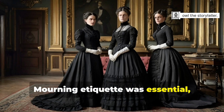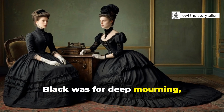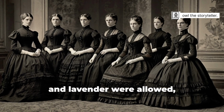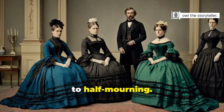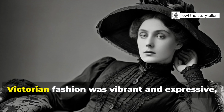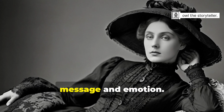Mourning etiquette was essential, dictating the use of specific colours and materials. Black was for deep mourning, worn for at least a year, symbolising the depth of loss and respect for the deceased. Over time, shades of grey, mauve and lavender were allowed, marking the transition from deep mourning to half mourning. The fabric, cut and movement of a dress created a language of mourning, communicating the wearer's stage of grief. Victorian fashion was vibrant and expressive, with each colour conveying a specific message and emotion.